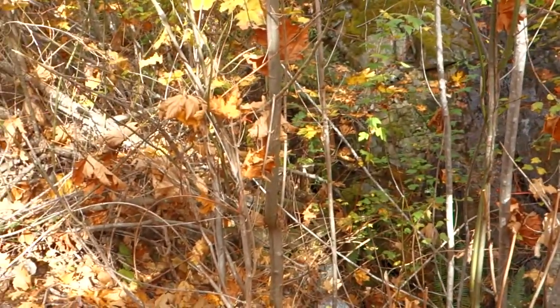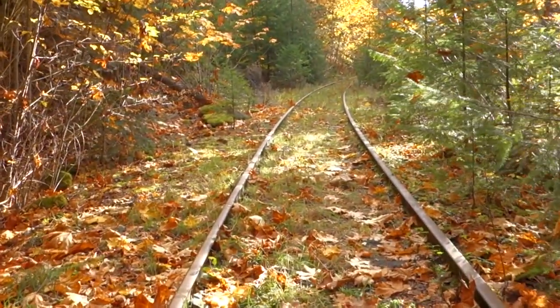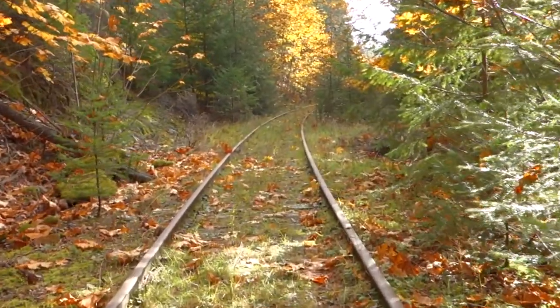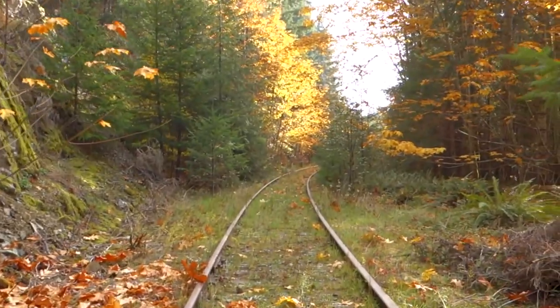Here's another former trestle site. The water falling down. Again, on my chart that goes to at least the late 70s, these trestles were still listed. So they were filled in sometime after that. A little short, guys.